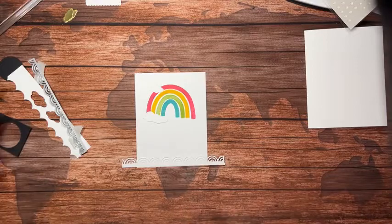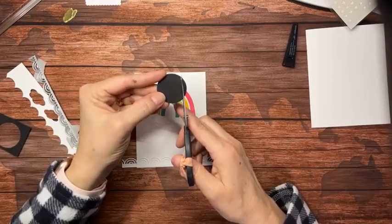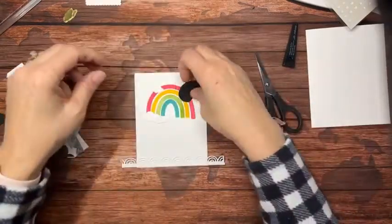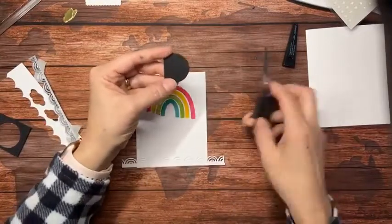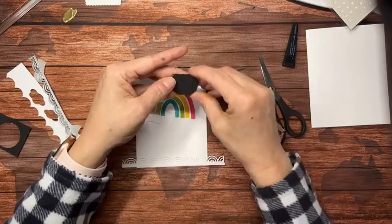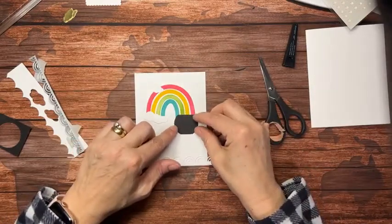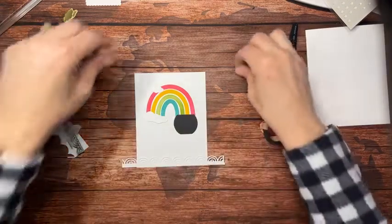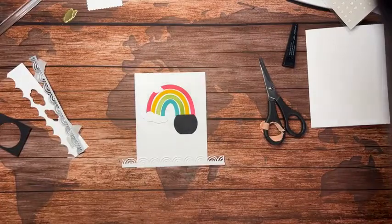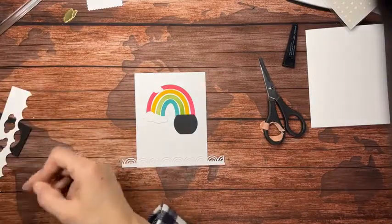Now to make my pot of gold, I just used this circle and I snipped off part of that arc. And then I come to the opposite side and just trim a little bit off the bottom. So I've got a pot just like that. It's pretty cool, huh? I was thinking, how am I going to make a pot? I don't have a pot. I mean, we do have a die that goes with one of our potted plants sets that you could use, but I don't have that.